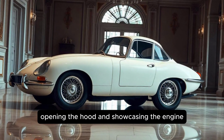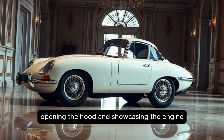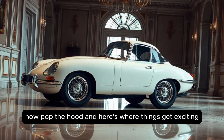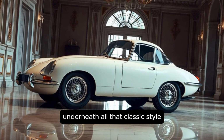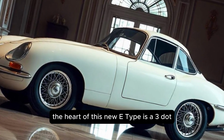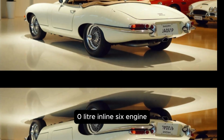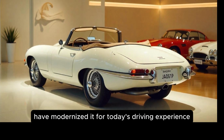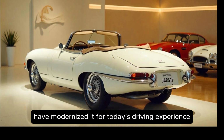Now, pop the hood, and here's where things get exciting. Underneath all that classic style is a modernized powertrain. The heart of this new E-Type is a 3.0-liter inline-six engine, a nod to the original, but Jaguar's engineers have modernized it for today's driving experience.